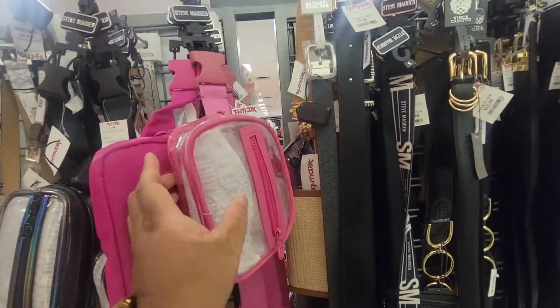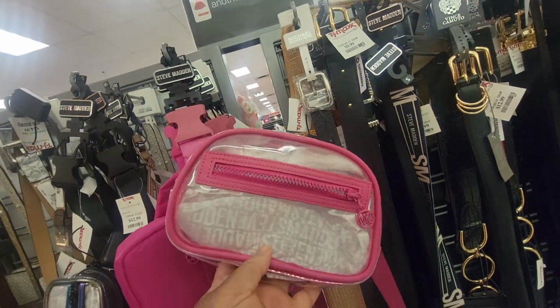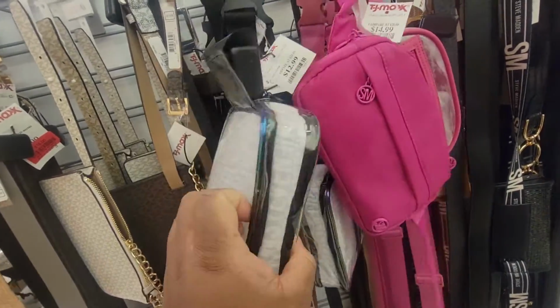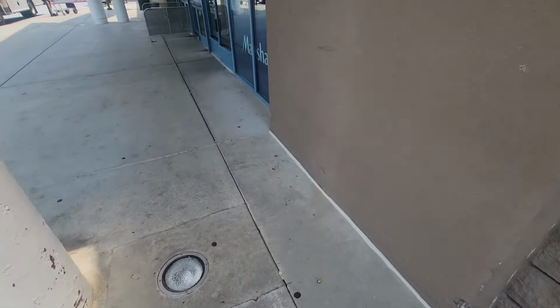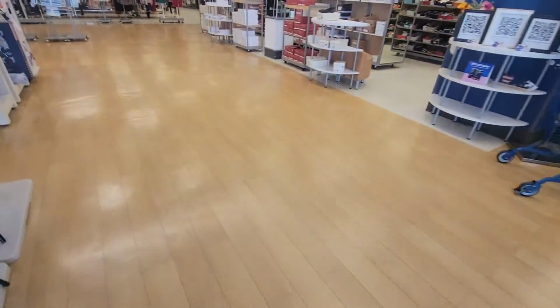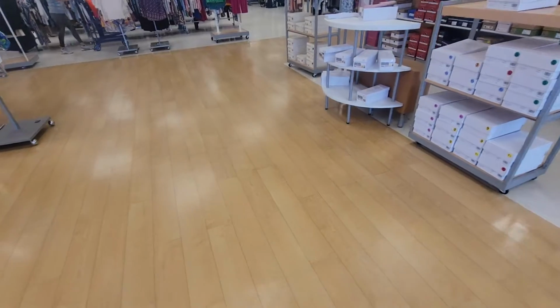Y'all, look at these little belt bags. Steve Madden. They're $13. And then here's like this. This is $15. Then you have this one. Different colors. It's $13. Okay. Alright, you all. So it wasn't really that much in TJ Maxx. So I just decided to walk right here to Marshalls. So let's go in here, see what we can find. I've been in this Marshalls only one time before, so let's see what they have in here.